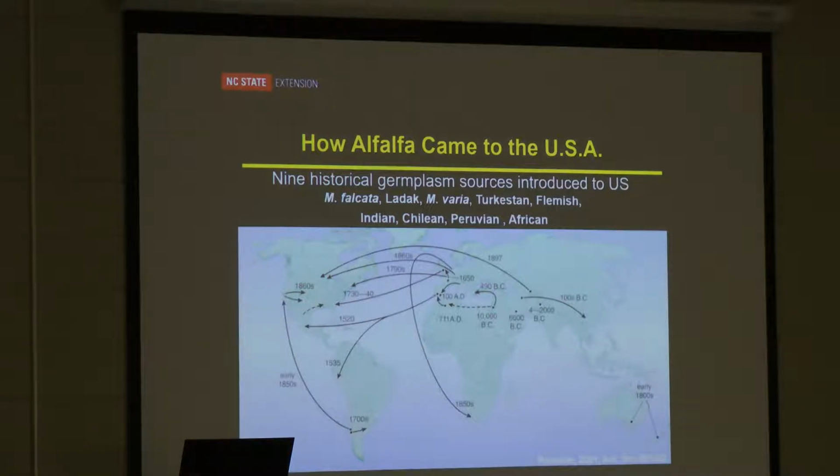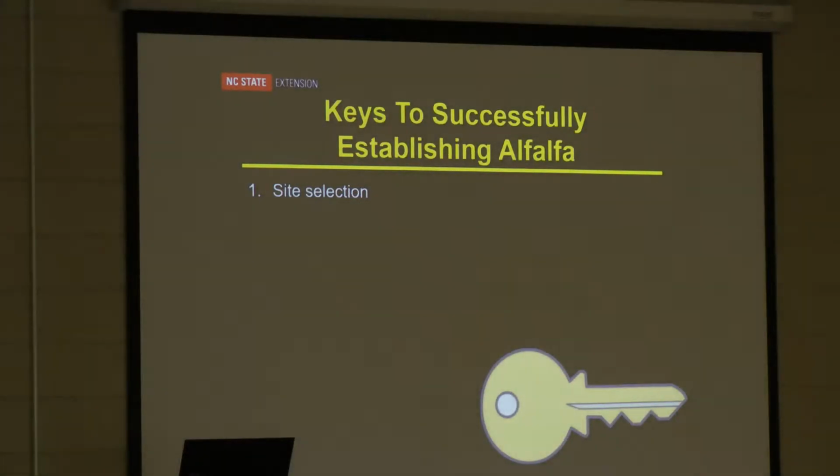But alfalfa's been around for extremely long periods of time. It's thought that alfalfa was in existence and being grazed by animals as early as 10,000 BC around the Black Sea. However, it didn't come to the United States until around the 1700s. And we think that alfalfa actually came to the U.S. in pretty much 9 different germplasms. You can see all the ways that we think it was probably brought into the United States. So it has been around for a really long time and has been used in the U.S. for a couple hundred years as well.